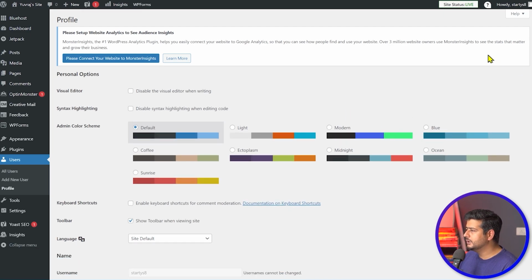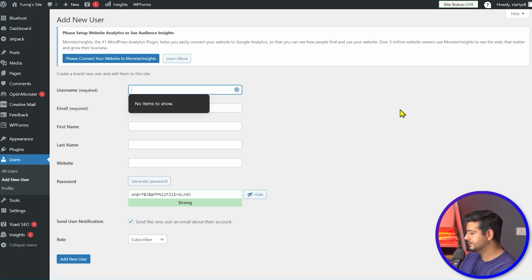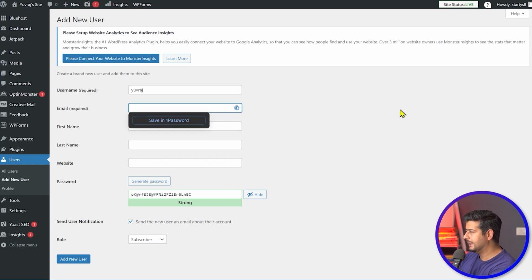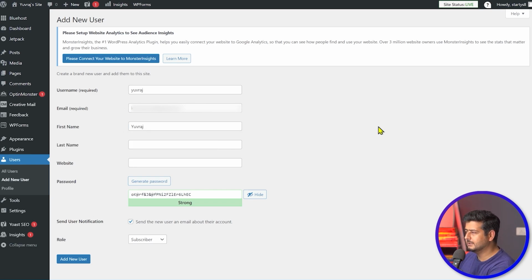So the first thing we'll need to do is inside the users option that you see here, there's an option called add new user. So we'll click on the add new user option. And this will take us to where we can create a new account on the site. So add a new username. I'll just add my name here. We can add an email here as well. So I'll just add my personal email here. Let me just type it in. You can add some other options like your first name, last name, which is not required. It's optional, but that's completely up to you.